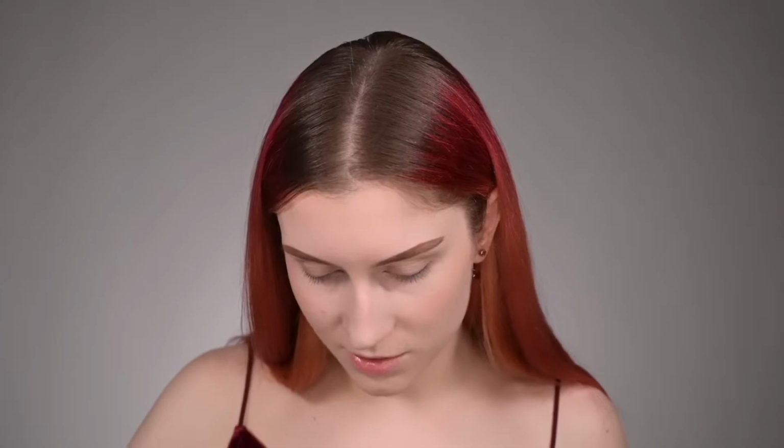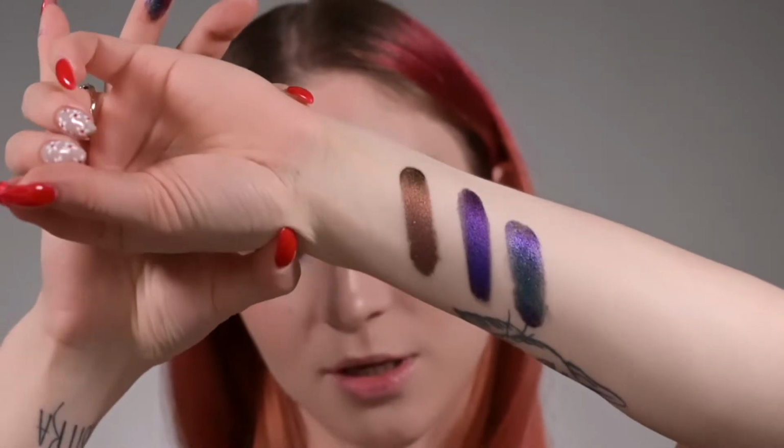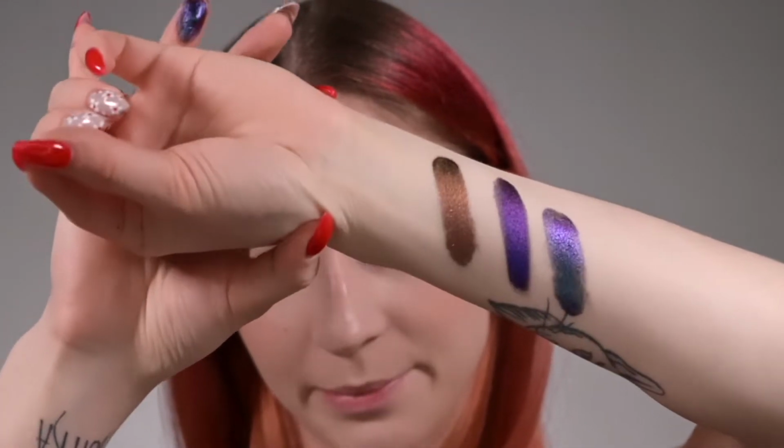When you're mixing shades and adding this pigment activator, make sure you're not adding too much, because when it's too liquidy, it's just too oily and it's hard to work with. This is beautiful. I feel like when they are drying out, they are getting a little bit better looking.